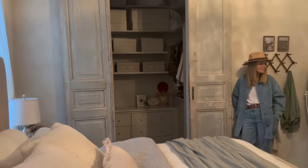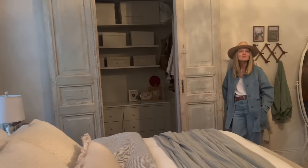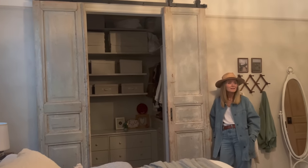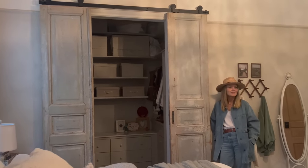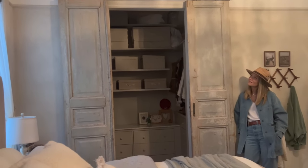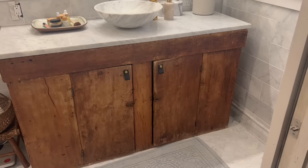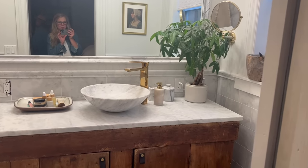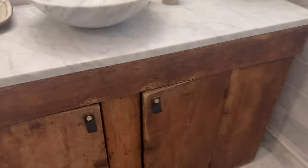It's gorgeous. Where did you find all of these doors, Cami? Vintage Market days. Oh my goodness, they're perfect for in here. Like the perfect height. I bought them before we... And this is the bathroom. It's so beautiful. I love this piece.